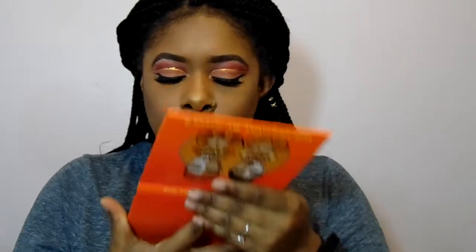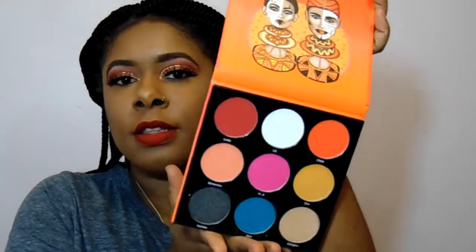gorgeous. Okay, my final thoughts about the Festival palette. First off, you guys know from my previous Juvia's palette review, I love Juvia's palettes. I really do. The packaging is just beautiful. It screams Mother Earth, and it's great to have a company that caters to us women of color. You guys know I'm all about supporting black businesses, and this is just beautiful. These colors are just incredible.